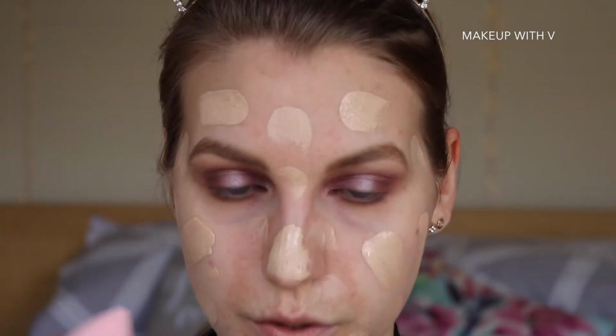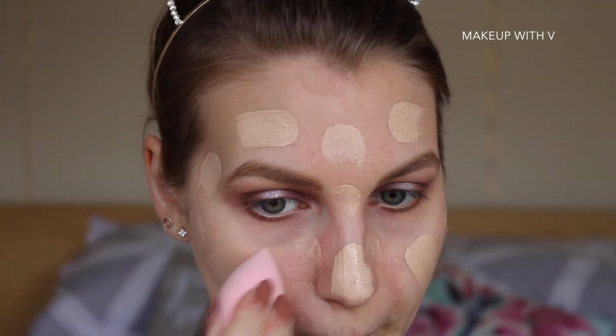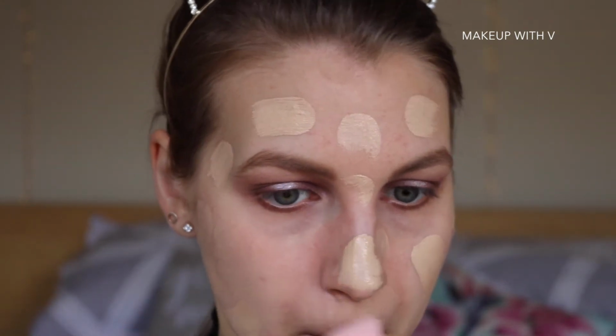I am in the shade Ivory. There's absolutely no scent to this foundation, which is good. So on the website it says you're supposed to roll and dot. So I will see how this goes.